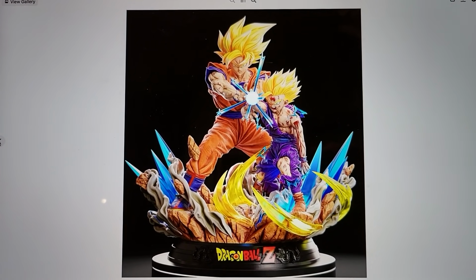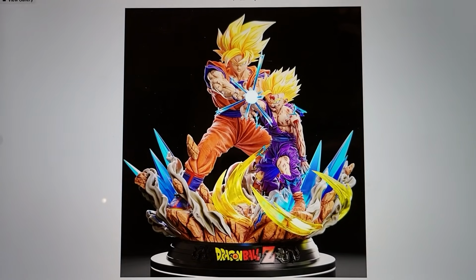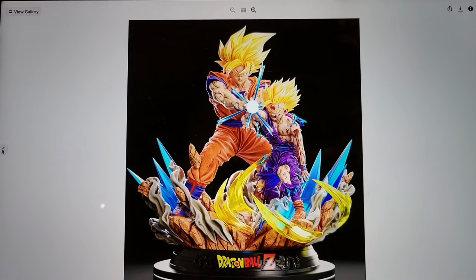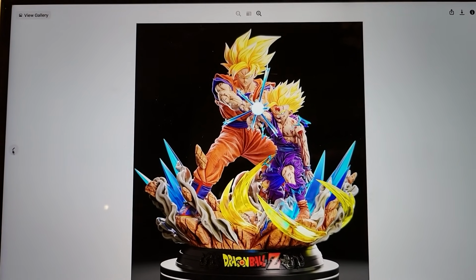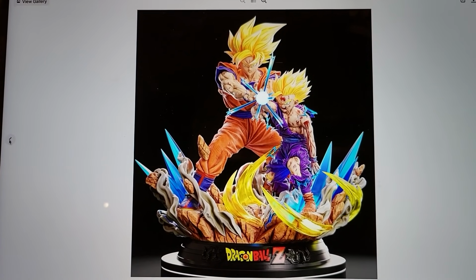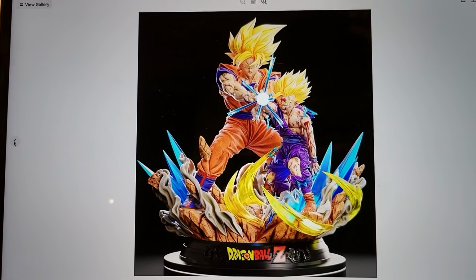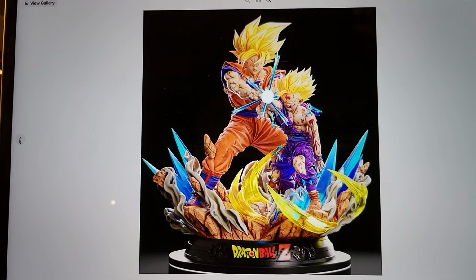Katie, Gohan, and Goku. Did pre-order this. I did not pre-order the Cell. I wish I had the space and I could get it. Unfortunately, he made it so big, and I just do not have a way of getting it. I absolutely love his Cell, but I just don't have a way of displaying it.